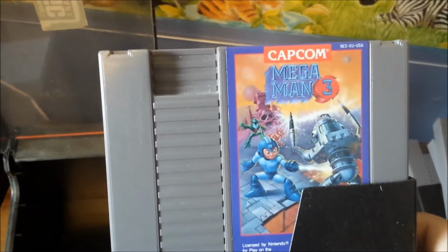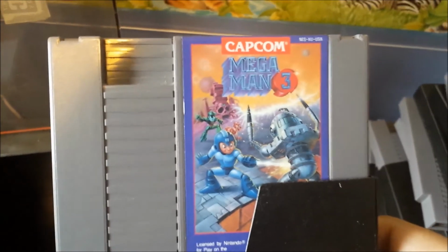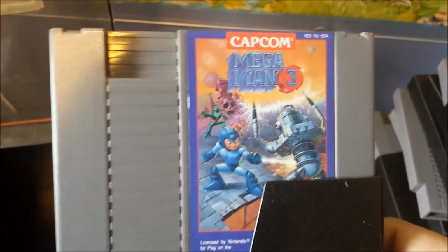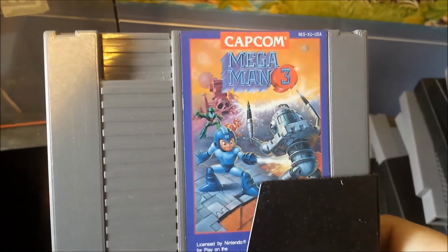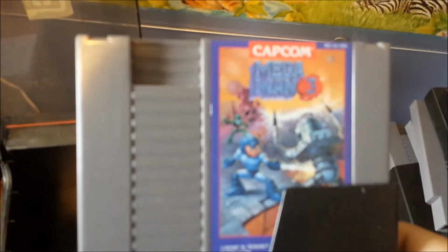And then the gem of this whole thing. Honestly, I was like in awe. My jaw dropped when I saw this game inside the case. Mega Man 3. I love the Mega Man series. I own the Mega Man Collection Anniversary Edition, which is Mega Man's 1 through 8 on the GameCube. Getting this for my first NES pickup, excellent.